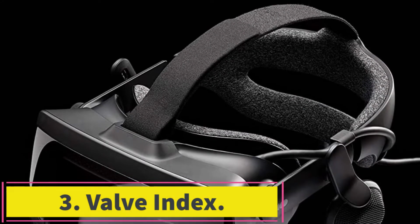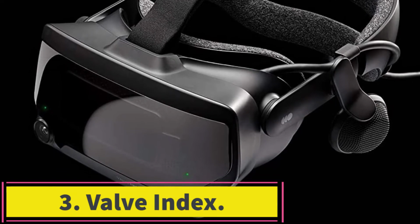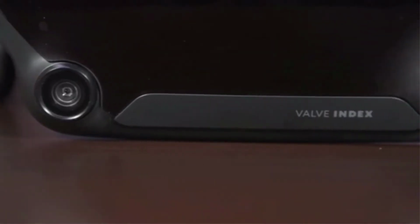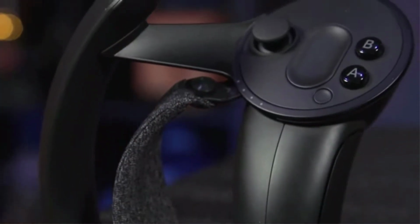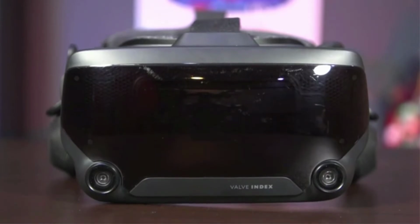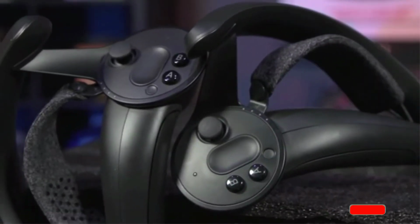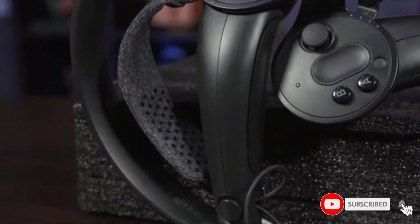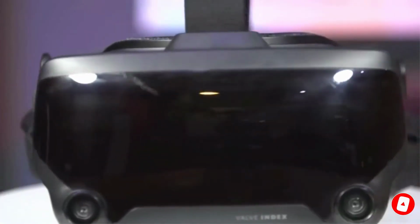Number 3. Valve Index. After working on the Vive with HTC, Valve decided to enter the VR game themselves. Following Valve's work on the original HTC Vive, it wasn't long before they delivered on their own headset, and Index certainly delivered. Offering another wired PC VR experience, Index remains one of the more powerful experiences currently available, providing up to 144 Hz refresh rate for incredibly smooth gameplay.